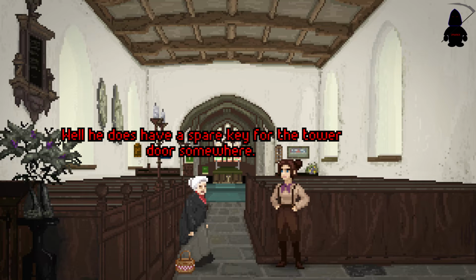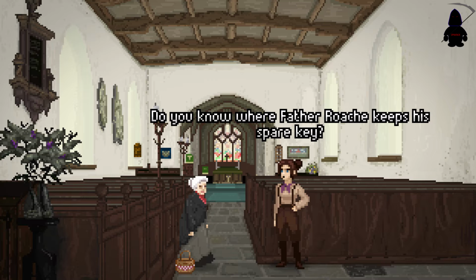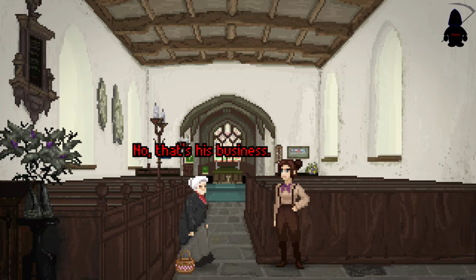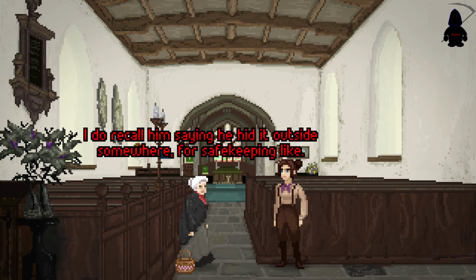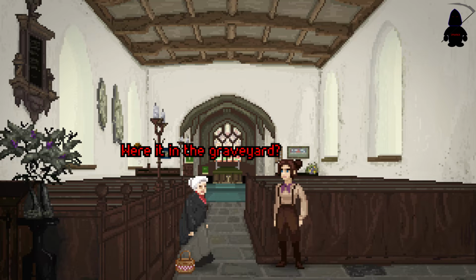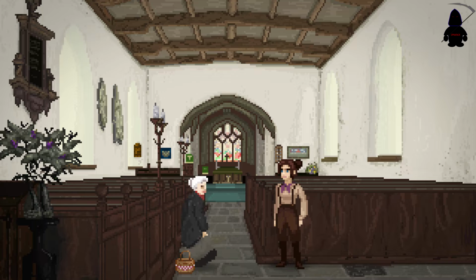Well, he does have a spare key for the tower door somewhere. Do you know where Father Roach keeps his spare key? No, that's his business. If I did know, I'd fetch it myself and take you up there. Not to worry. I do recall him saying he hid it outside somewhere, for safekeeping, like. Were it in the graveyard? Oh, I don't know. Best wait till he gets back, pet.